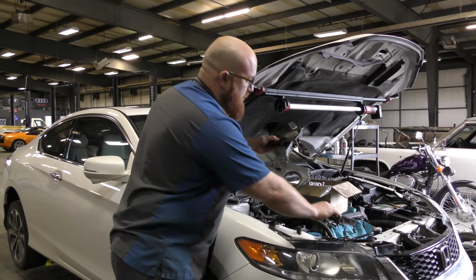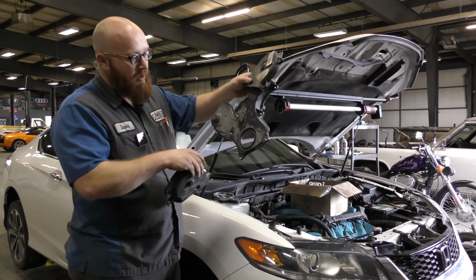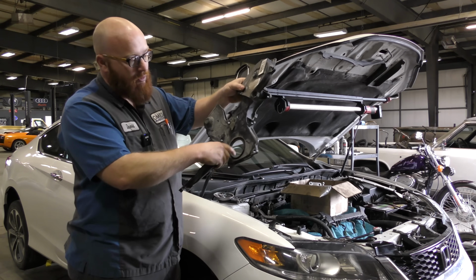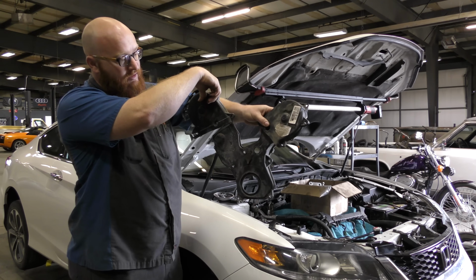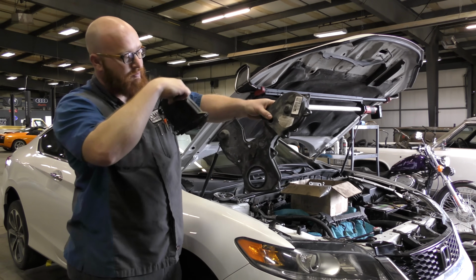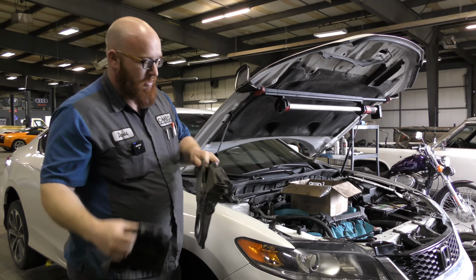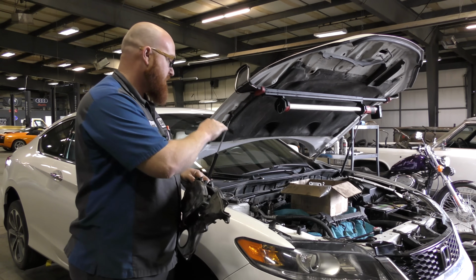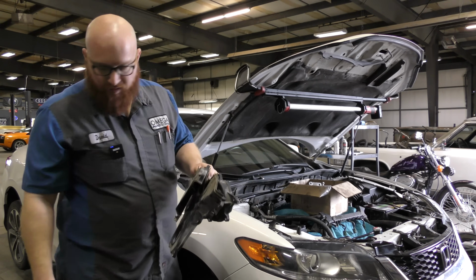Then you can get to these three pieces, which are the timing cover. Your main pulley is going to be right here where this center hole is. And as you can see, it's kind of the shape of an engine, a V6. You take this piece off, then you take this piece off, then you can take the center piece off. And basically you'll be able to see what we just saw a minute ago, the timing belt pulley system.